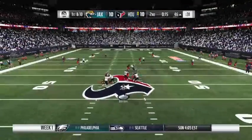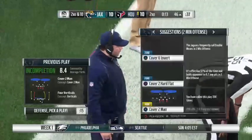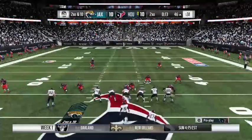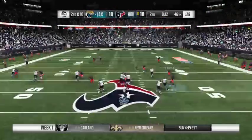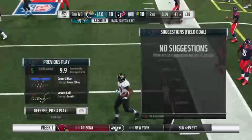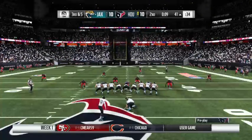On 1st and 10, here's Bortles. And that will be incomplete with the clock down now to 13 seconds. So now 2nd and 10 after the incompletion on first down. Again, they'll throw with Bortles. Dumps it off to Fournette. And he's got this down a yard or two shy of the 40 before he's out of bounds. It's a gain of 5. And just like that, it's 3rd down.